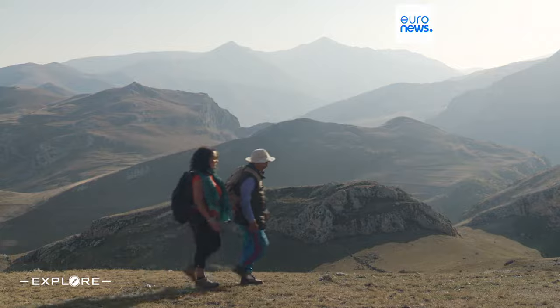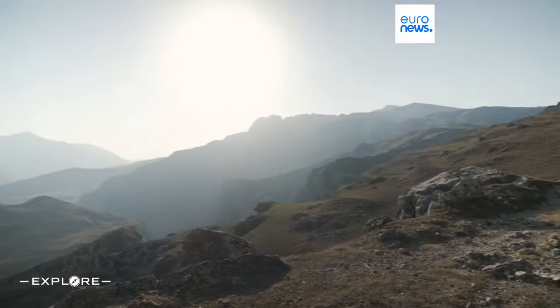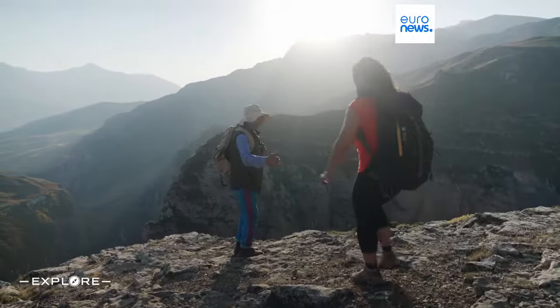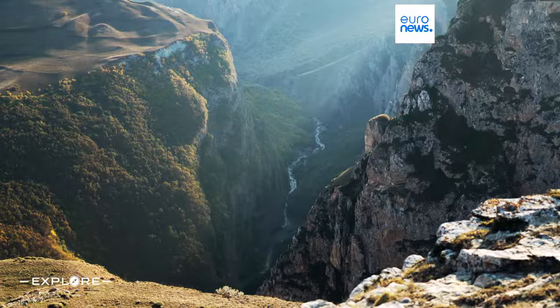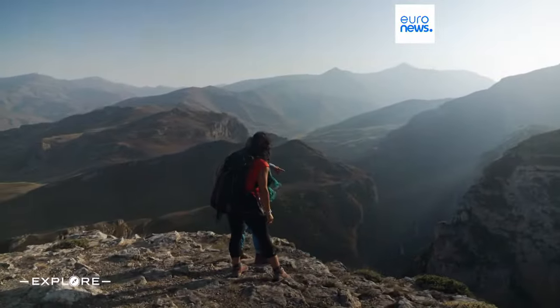We continue our hike and come across the spectacular Greece Canyon. Monica, come here. Have I told you that I suffer from vertigo? It's really deep. How many meters does it go down? 400 meters.